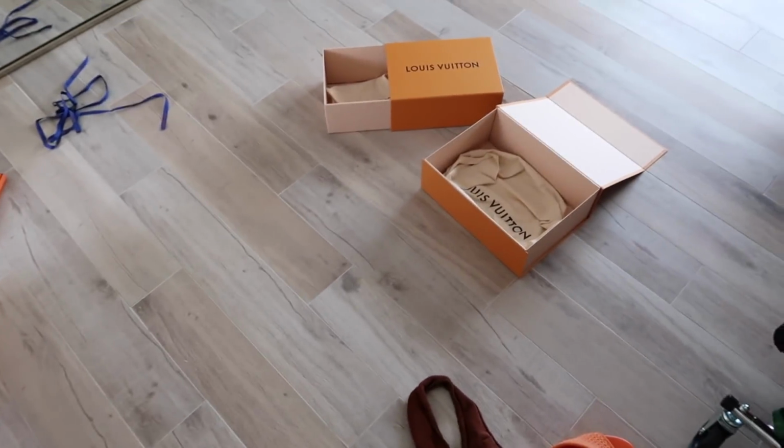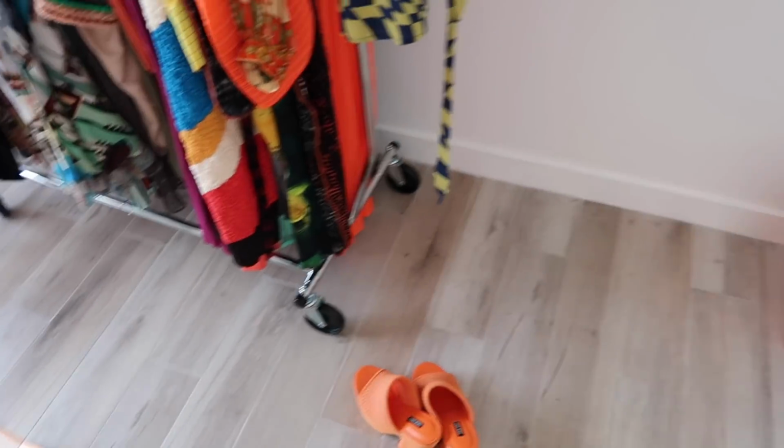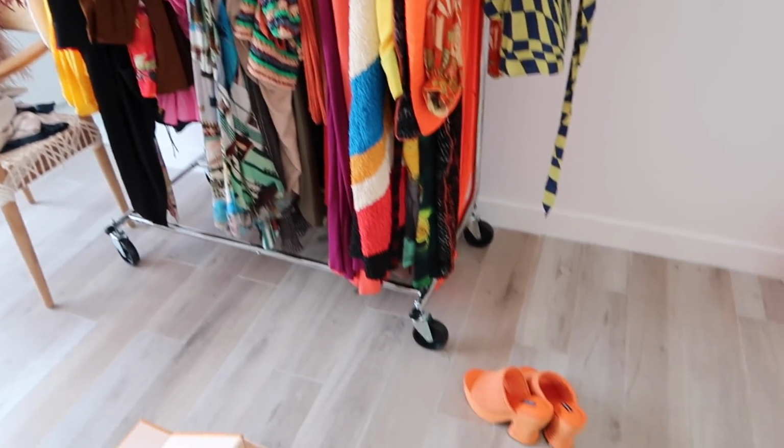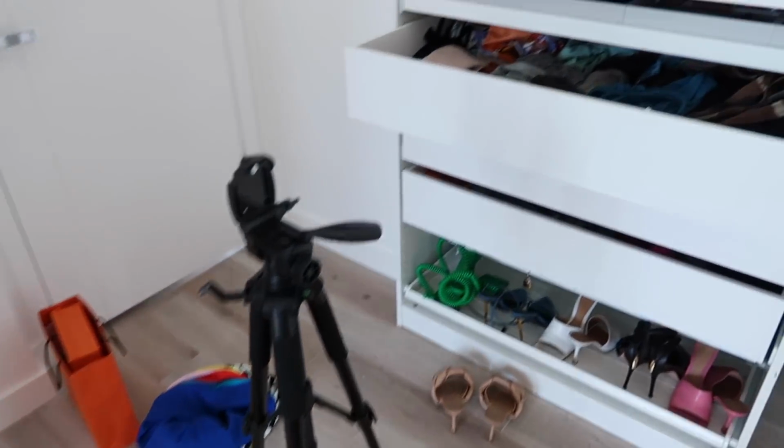All right, so basically I need to clean up this mess, put all of these clothes back up, hang everything where it goes, and then we're gonna have some lunch.